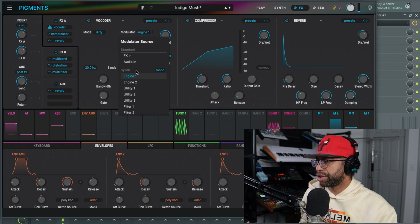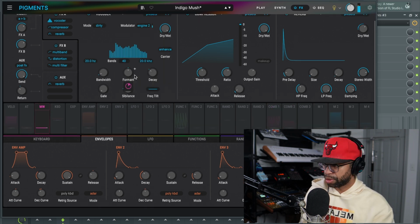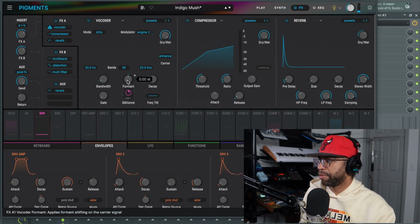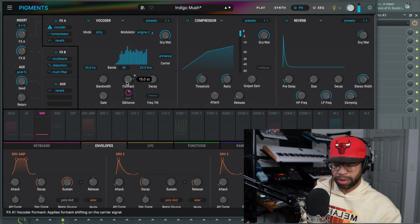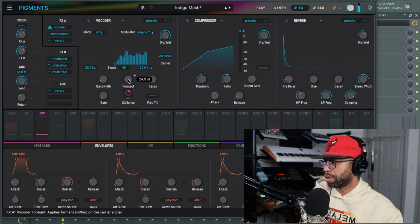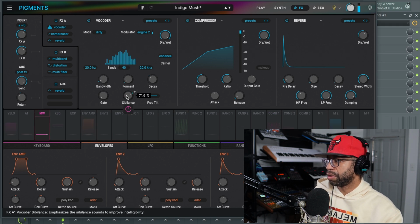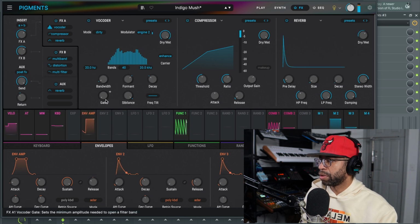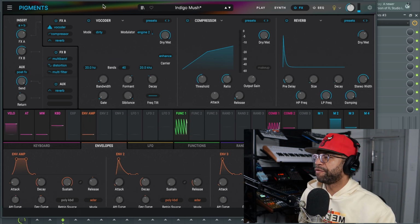And then you have different modulation sources that you can send this to, so you have all these down here that you can send it to as well, different filters. Let's just go to Engine 2. Then you have different controls over like formant, sibilance, decay, all that stuff. You've got sibilance. So this thing's pretty solid, a pretty good vocoder tool.